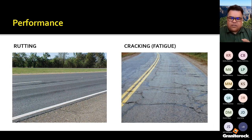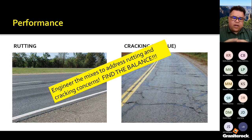The ultraviolet light will release some of those lighter compounds in the binder that will all of a sudden make it more brittle, right? And so those are some of the environmental factors. As you have that heating and cooling and that contracting of the pavement, that will also add stresses that will cause the pavement to crack early. So when we look at that, we need to address the rutting performance, and we need to address the cracking performance as well.